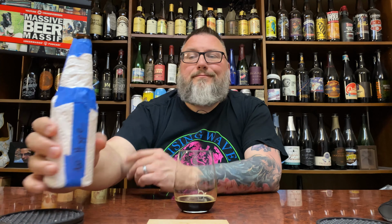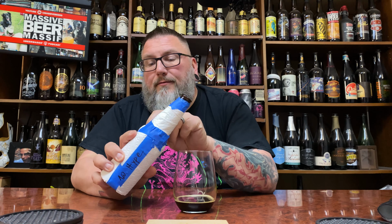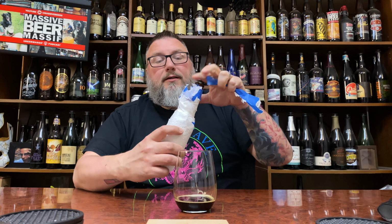6.8% oatmeal stout from one of the old school New York breweries like Ithaca, and it's from 2012. Alright, it's probably Miller Lite much. It's gonna be Miller Lite. Yeah. What do we have? Well, it's an old school brewery for sure.